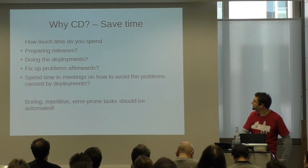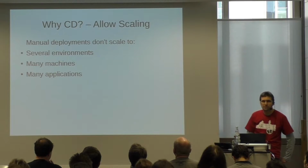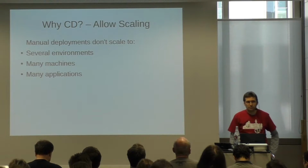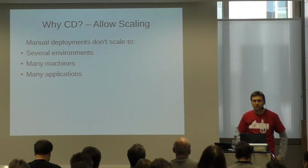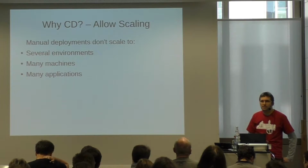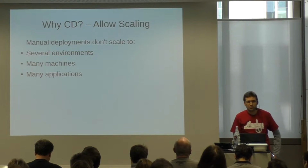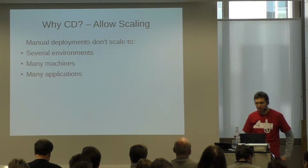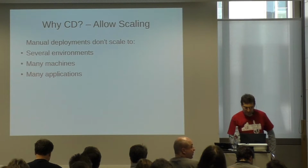The second reason is related. So if you have many machines or many applications that you deploy, or you deploy to several environments, then it actually takes some time, and so you're limited if you do that manually. And if you do that automatically instead, it's no problem to add another machine to your setup, or to deploy a new component, or to have a new environment to deploy to, because the automation doesn't care if it deploys to 7 or 12 servers.